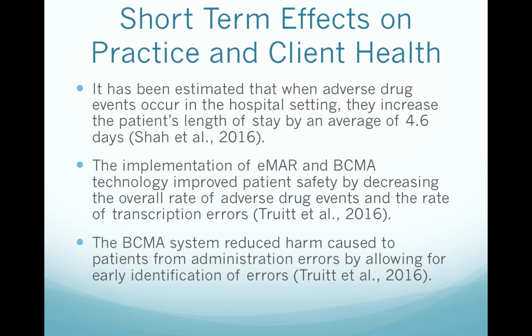Short-term effects on practice and client health. It has been estimated that when adverse drug events occur in the hospital setting, they increase the patient's length of stay by an average of 4.6 days. When we increase the patient's stay in the hospital, we are also increasing the chance for hospital-acquired infections, bed sores, anxiety, depression, costs, and more for that patient. These medication errors are preventable, and by using the BCMA system, it decreases the potential for those said errors.